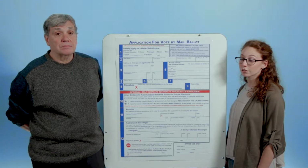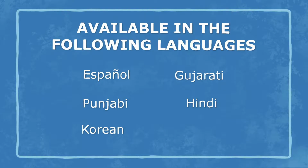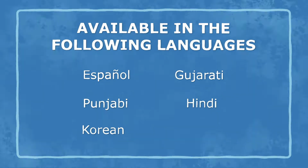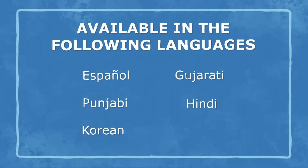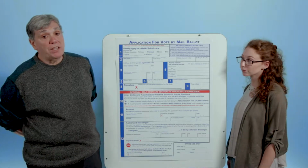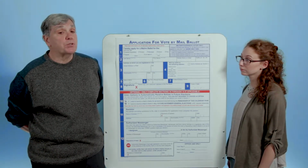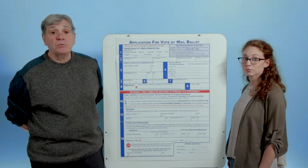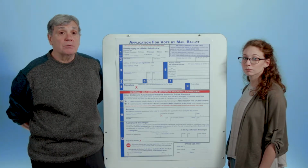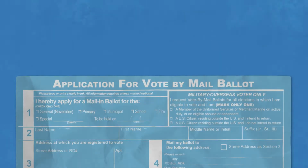Note that if English is not your first language, you can receive an application in a whole host of languages, including Espanol, Gujarati, Punjabi, Hindi, and Korean. So let's make sure that we have the information needed for the address that we're sending the ballot to, the address where we are registered to vote, and the election we intend voting in. Once we have that information, we can start to fill out the application.